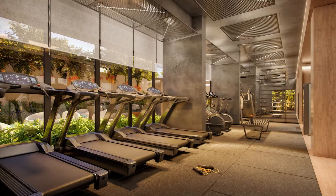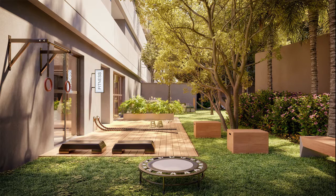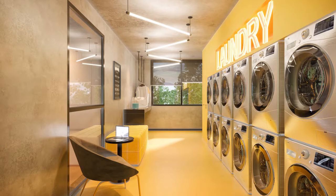Here's one of the indoor gyms, and you can see there are some sitting areas outside as well. Here's a yoga studio, also indoor. And here's the outdoor, kind of CrossFit-like gym, if you'd like to do some exercise outdoors. So this is a very nice gym area. Here's the herb garden where all the residents can go and pick herbs. And there are also a few hammocks here. And there's a pet place where you can take your dog.